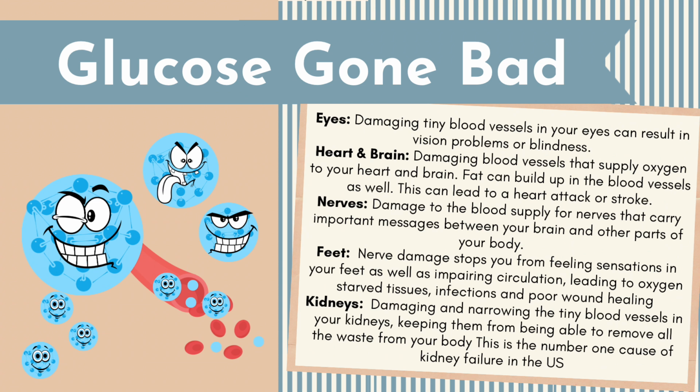It can be completely asymptomatic while something is going on that could potentially risk your vision, and that's just too important to risk, right? Your eyes rely on very, very tiny blood vessels, and those are very prone to getting damaged by the havoc wreaked by this overcrowded population of glucose. Your heart and your brain also need that blood supply. Remember those pictures with muscle cells, a liver, and even fat cells? They need glucose. When they're not getting it, bad things can happen. This is why diabetics are at an increased risk of a heart attack or stroke.